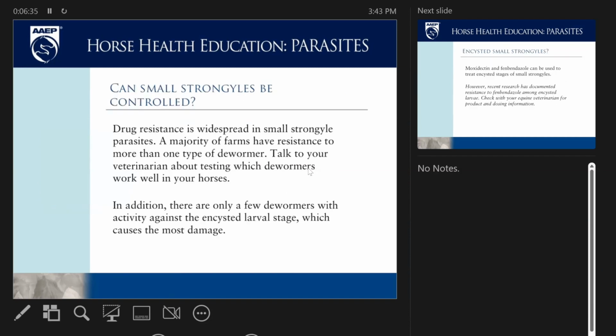All right, how do we control small strongyles? Unfortunately, we've seen a lot of drug resistance to these parasites. Many of our farms will even have resistance to more than one dewormer. So we need to be careful about overusing dewormer. The answer is not just give them more. There's a lot of husbandry that has to take effect, and making sure we're using the proper dewormer at the proper stage for what we have on the farm.